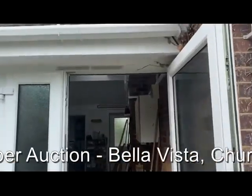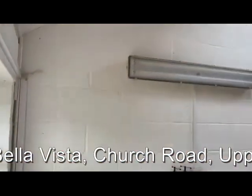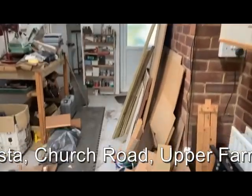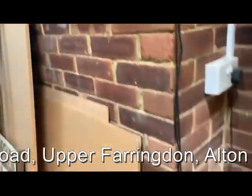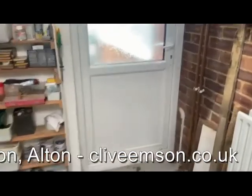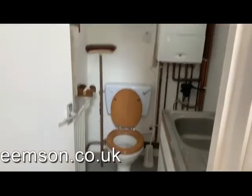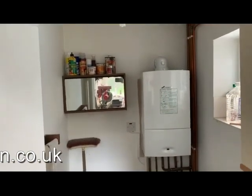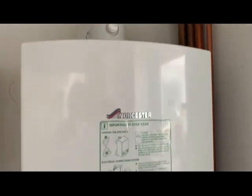So as mentioned, on the left-hand side of the property, we've got this very useful workshop come store. And to the right-hand side here is the chimney off the main living room, so you can get your bearings as to where we are in the house. And then this runs down with a door out to the back garden and comes complete with a cloakroom. So anybody that's really into their DIY doesn't need to worry about going inside for the facilities. Worcester boiler.